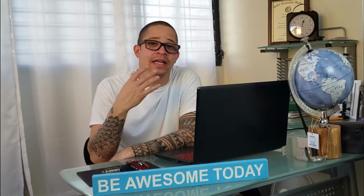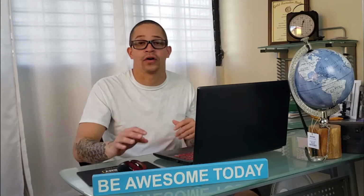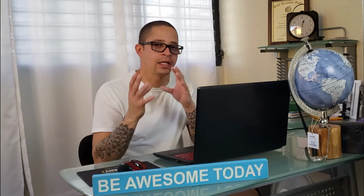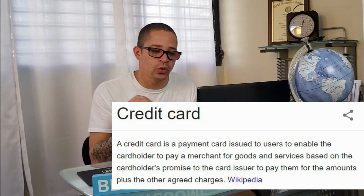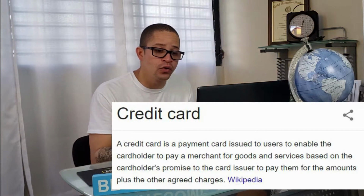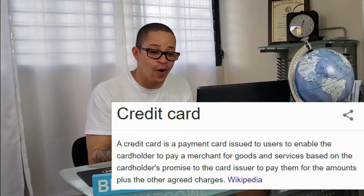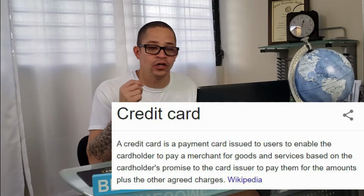So with that being said, let's jump into the video, and let's first start off by explaining what a credit card is. Okay, so I got on my computer and I wanted to actually show you the definition of a credit card so you can understand it. A credit card is a payment card issued to users to enable the cardholder to pay a merchant for goods and services based on the cardholder's promise to the card issuer to pay them for the amounts plus the other agreed charges. Okay, so that's the definition.